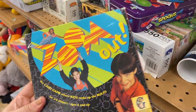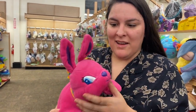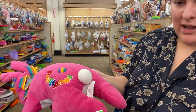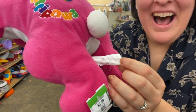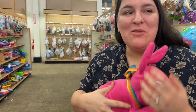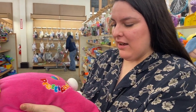Pretty cool. Look at this, Jeanine. What is it? For a second, I thought it was Lisa Frank. Oh yeah, definitely. Lisa Frank feeling. Pretty Paws. $4 would be two. And it actually is from Lisa Frank. 1998. It is Lisa Frank! Oh my god! Oh, she's so cute!